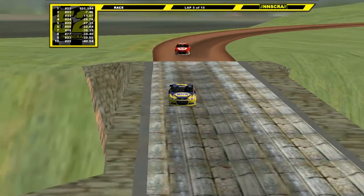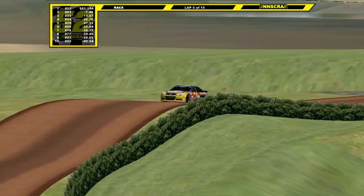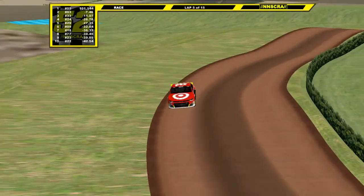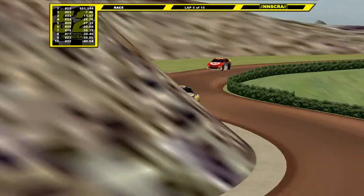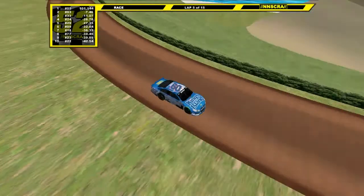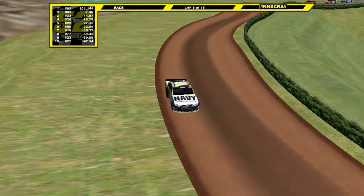Benny Watson been able to get away a little bit there from Kyle Keith. Let's see how he does through this section. Keeps it on track. Keith does as well. So their battle may not be over. Kyle Mathews, he gets through it pretty well. So does Cole Baker.